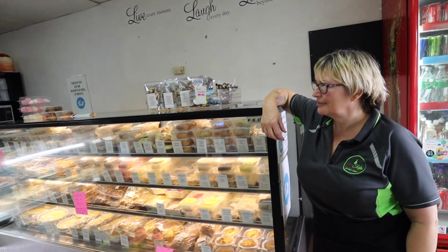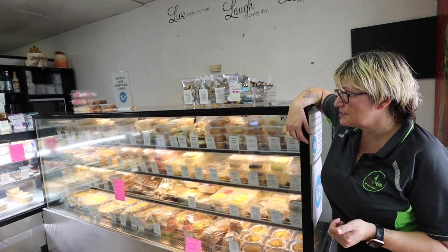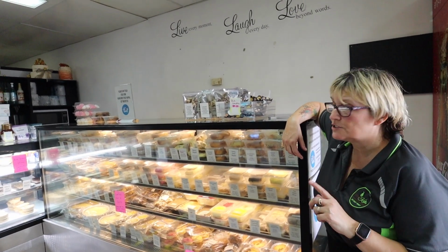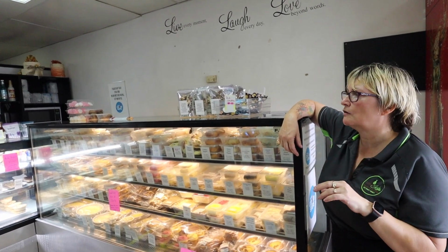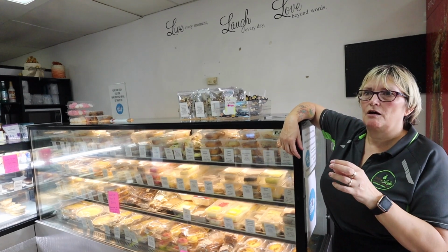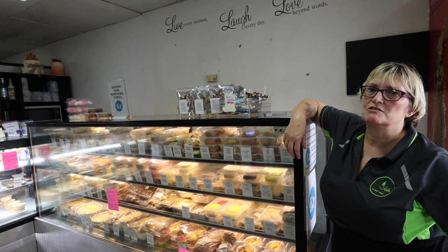What's the most popular kind of baked stuff, like bagels and things? Cheesy bagels, focaccia bread, sausage rolls. Sausage rolls we've actually just baked. They're out the back, and the scrolls. Every time we make a new scroll, we can't even get it in here, it's out the door. So scrolls are really, really popular.